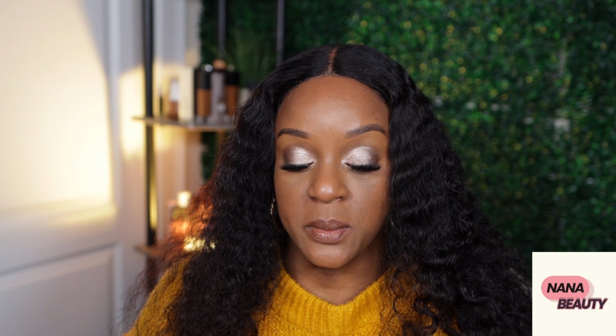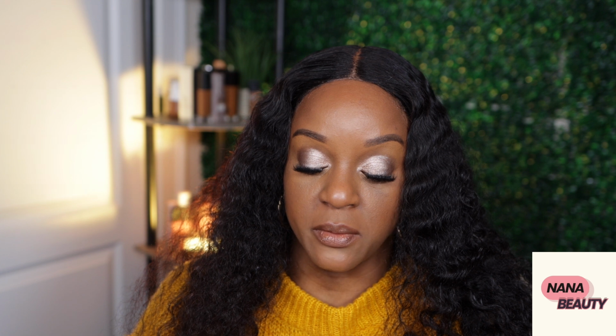Corrects, brightens, blurs, conceals while blending to a luminous second skin finish. So this has a luminous finish. I was trying to figure out what kind of finish it had. It's buildable medium to full coverage, while light reflecting ingredients neutralize imperfections and create a soft focus effect with a natural finish. So yeah, beautiful.